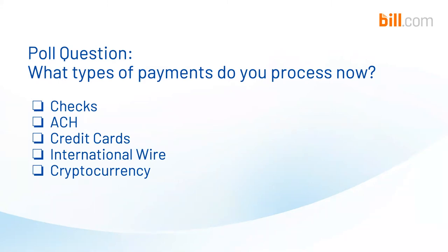We have checks, ACH, credit card, international wire, cryptocurrency, and others. Most businesses today are making payments by check, slowly making that transition to ACH.